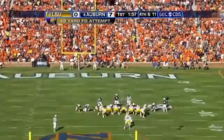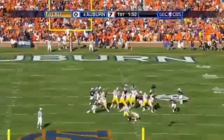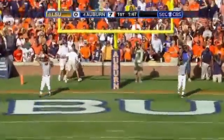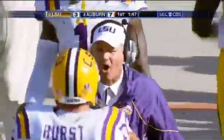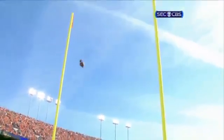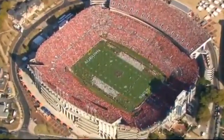Josh Jasper. Derek Helton is the holder, the punter. Oh, that's got plenty of distance. Nailed it. Beautiful. Jasper from 48. He can do more than run. This is kicker for LSU. That's right. Oh, my goodness. 7-3. Les Miles, quite appreciative of that. 7-3 here. Tigers lead the Tigers.